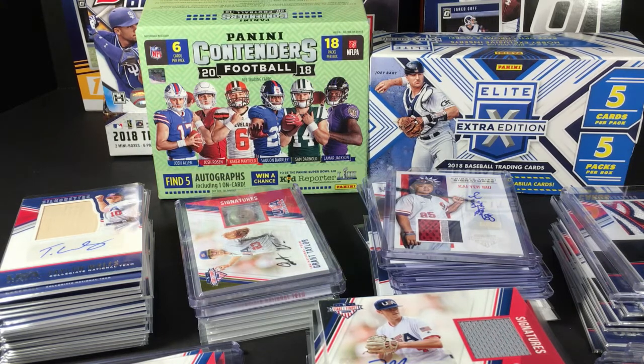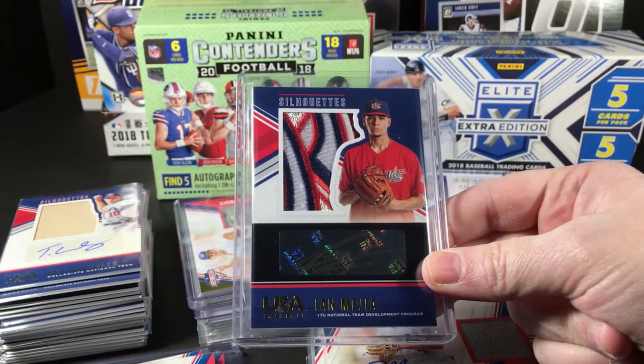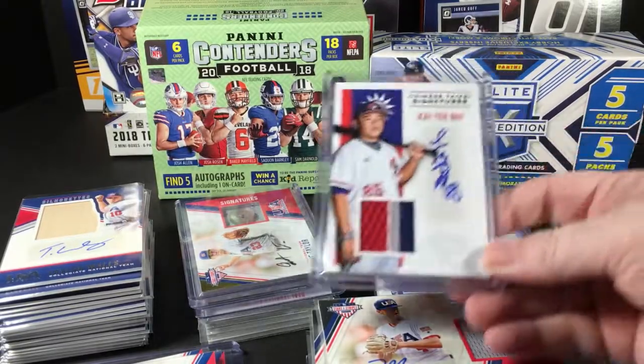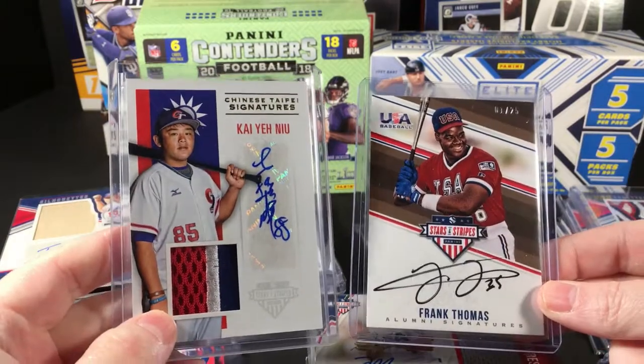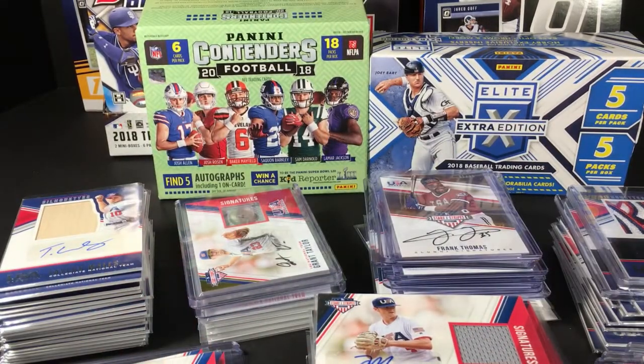You knew the hits were going to keep coming, and just looking at these sweet patches is just a lot of fun. A lot of fun. And super short prints. And then stuff like this. And this, I mean, come on. Love it. Anyways, that's it. That's the recap. It ran a little bit longer than I planned. But yeah, there was a lot of hits in this case.